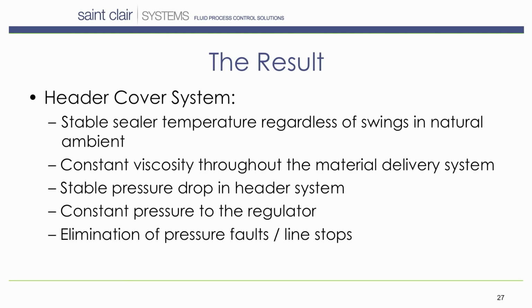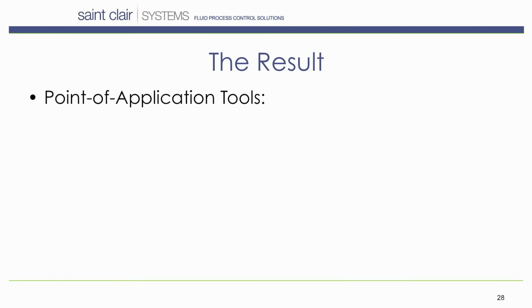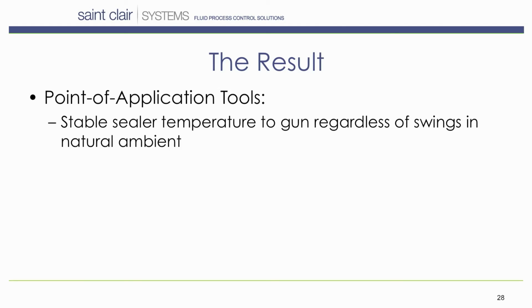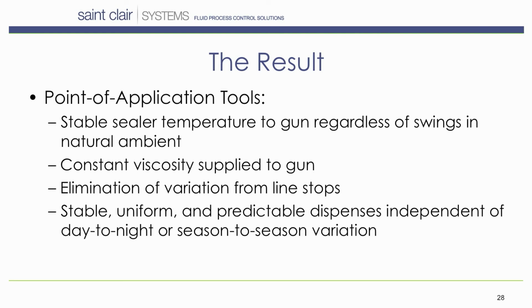But none of that does any good if the beads aren't reliable. Now, the point of application tools that we put in gave a stable sealer temperature at the gun, again, independent of swings in natural ambient. This gave us a constant viscosity supplied to the gun. Coupled with the elimination of the variation caused by the line stops, this gave us stable, uniform, and predictable dispenses independent of day to night or season to season temperature variations, all without cutting into the pipe, all without doing a lot of damage to the system. We called that a success.